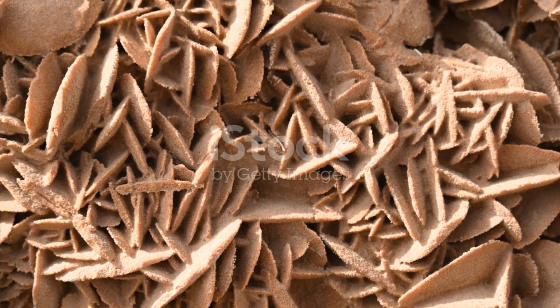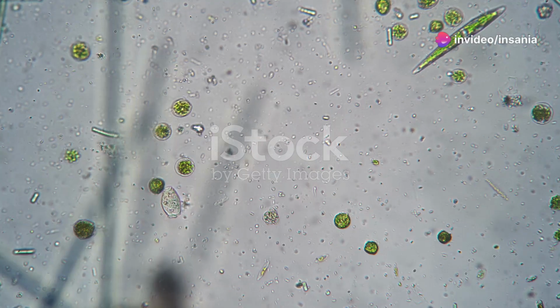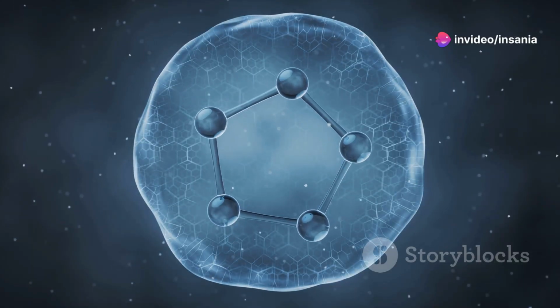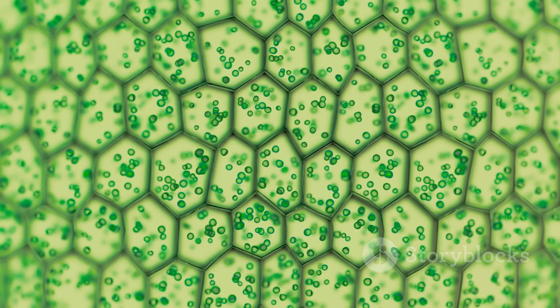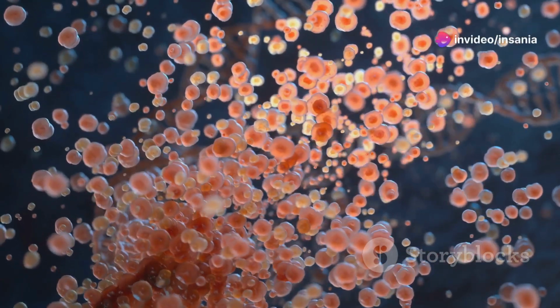Section 2. The origin of biomarkers. From living organisms to molecular fossils. Biomarkers start their journey in living organisms. These organisms produce a wide range of organic molecules. These molecules serve different functions. Some form structural components like cell walls. Others play roles in metabolism or reproduction.